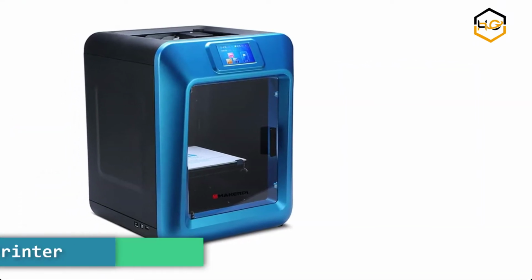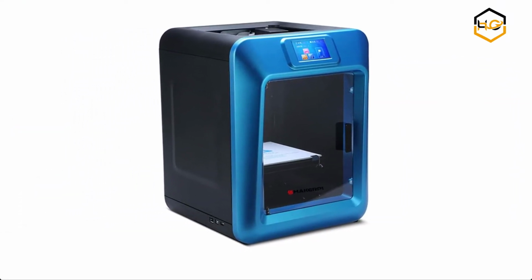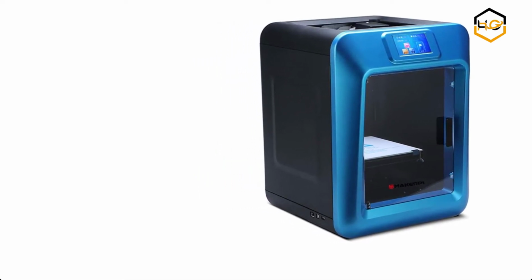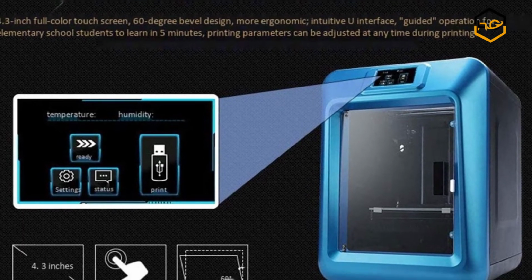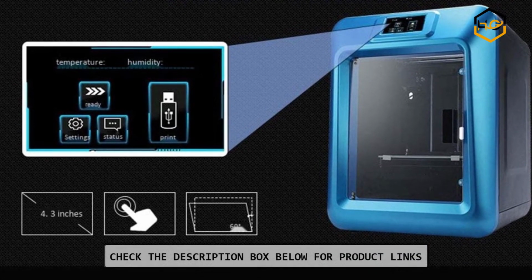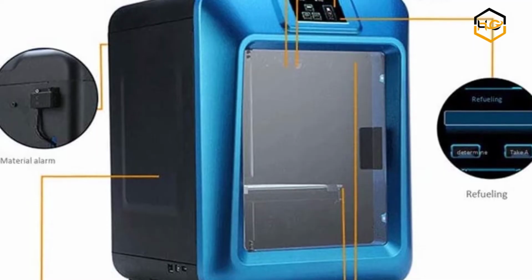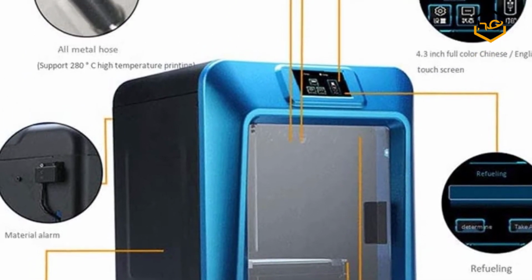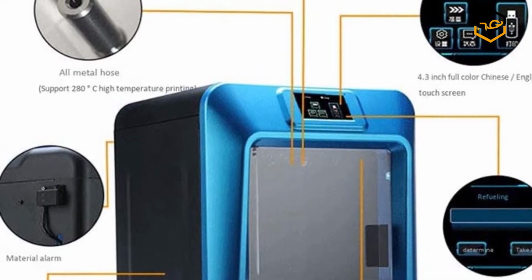At number 4 we have Mini 3D Printer. 4.3-inch full-color touchscreen, 60-degree bevel design, more ergonomic, intuitive UI interface, guided operation for primary school students to learn in 5 minutes, printing parameters can be adjusted at any time. Silent print, less than 50 decibels, suitable for home, office, library use.